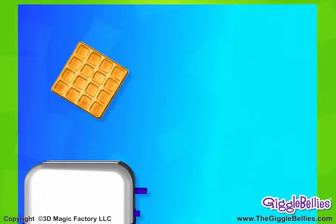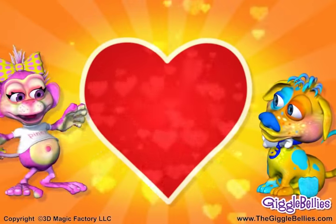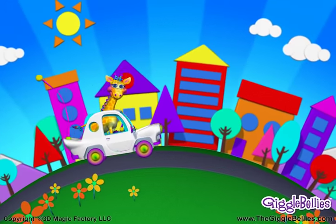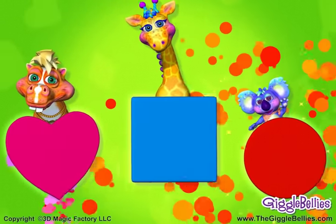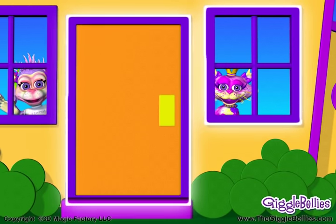Of pie. Waffles are square and have four sides. A heart is a symbol of your sweet love. Yeah, shapes are everywhere you look. Oh, shapes, shapes, shapes. Now doors and windows are rectangles.